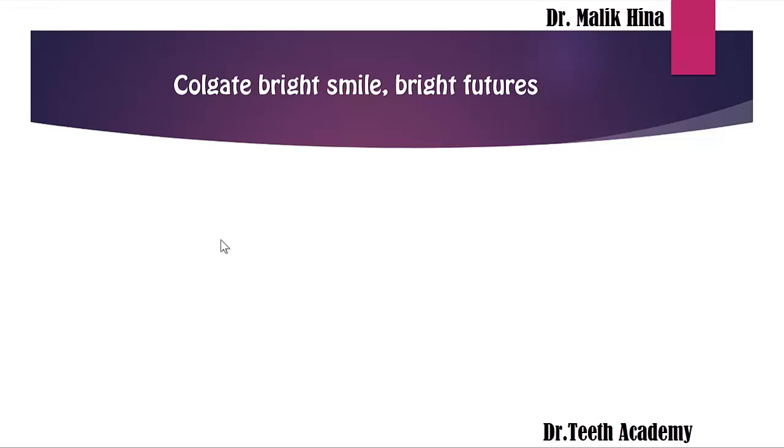So under this program, children in primary school receive instructions in dental care from members of the dental profession nominated by the Indian Dental Association. Education is imparted with the aid of audiovisual aids and printed literature. Free dental health care packs are distributed to encourage good oral hygiene.